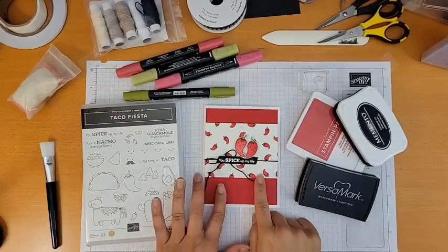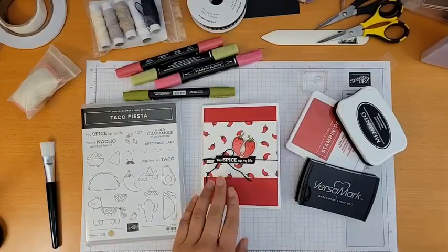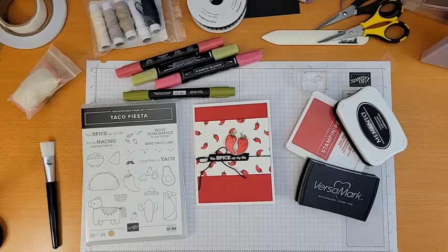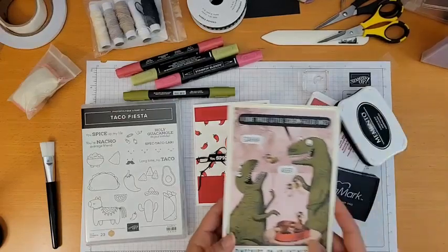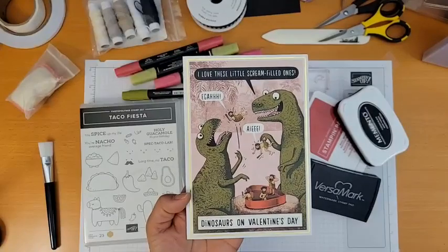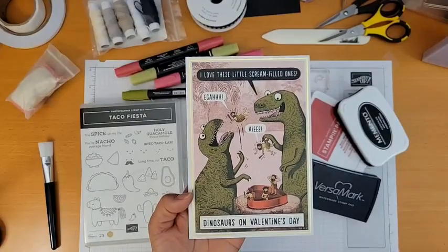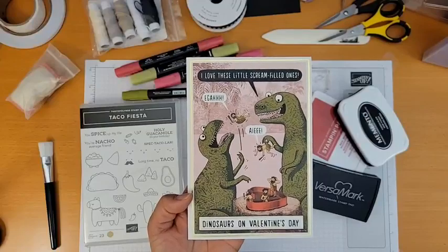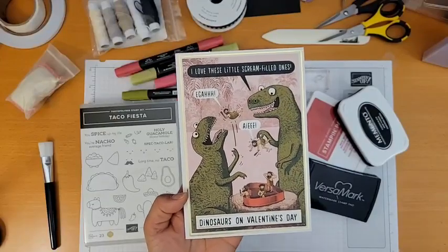So this is the card that I made for my husband, okay? I enjoy funny cards when I get them, and here's what my husband gave me. See, we like the funny cards. So this is funny. I love these little scream-filled ones. Ah, dinosaurs on Valentine's Day.